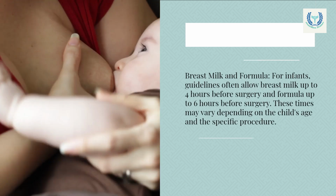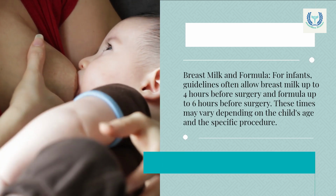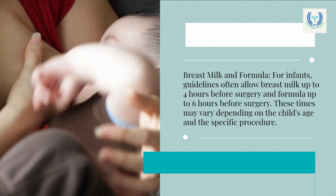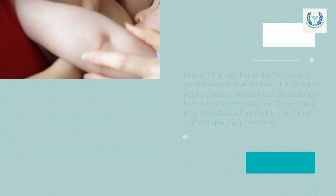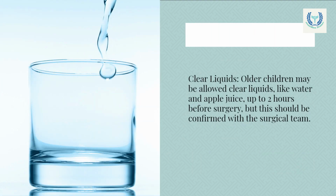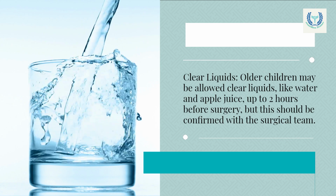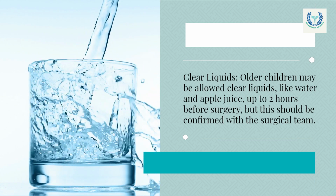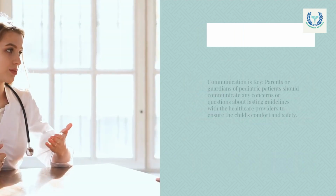Breast milk and formula. For infants, guidelines often allow breast milk up to 4 hours before surgery and formula up to 6 hours before surgery. These times may vary depending on the child's age and the specific procedure. Clear liquids. Older children may be allowed clear liquids, like water and apple juice, up to 2 hours before surgery, but this should be confirmed with the surgical team.